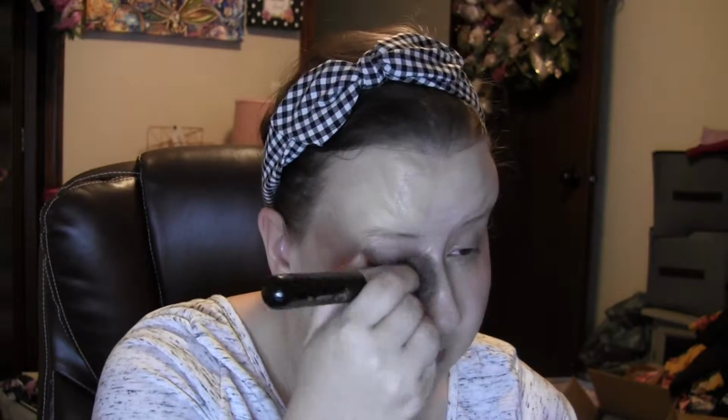I usually go for more neutral foundations than yellow because I don't care for the yellow hue to my skin tone. So I'll typically gravitate towards a more neutral foundation, but I think it does a good job of concealing the redness, which is my main concern, concealing any imperfections.